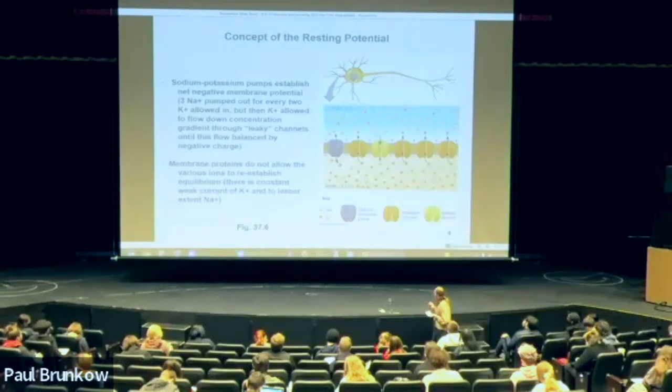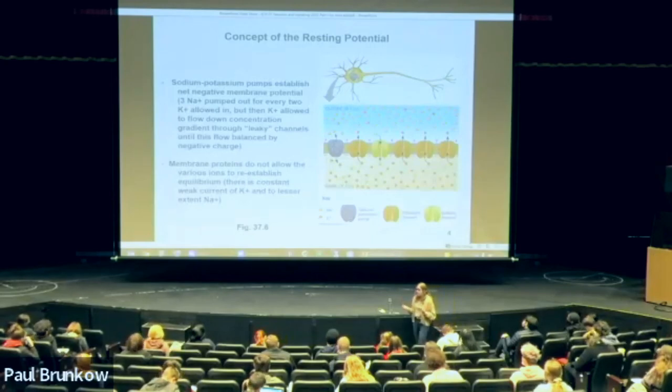So the membrane proteins don't allow the different ions to establish an equilibrium, and that's also maintained because of the pumps constantly going. And just to really simplify thinking about it, you're pumping out three positive things and bringing in two positive things, so that should make sense that it would drive the inside of the cell more and more negative.